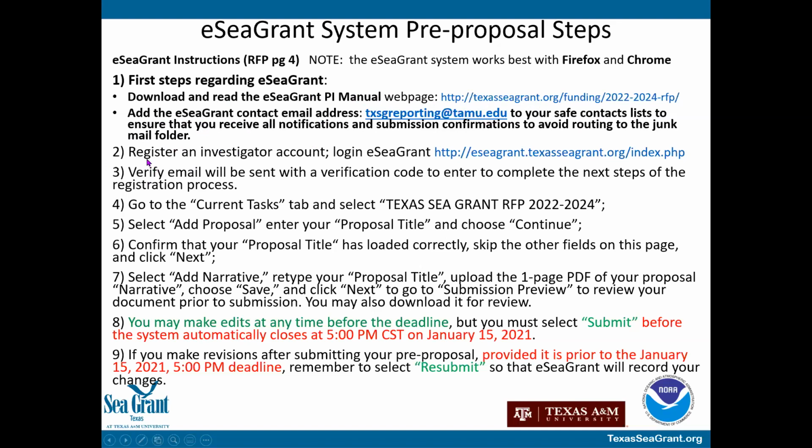So more likely than not, if you've not submitted a proposal before, you'll need to register an account. If you have, then you can simply log in. The default is you'll be registering an investigator account, and it will step you through the process. Once you register, you'll be sent a verification email with a code that you can enter to complete the next steps of the registration process. So again, adding this email address to your saved contacts list, you will find the email without having to go look at your junk mail folder. Just keep that in mind to make your life easier.